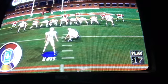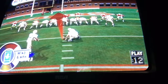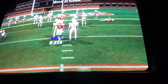This is the 3rd consecutive field goal now. Going for the easy 2 here. The kick is up, and it's right down the middle.